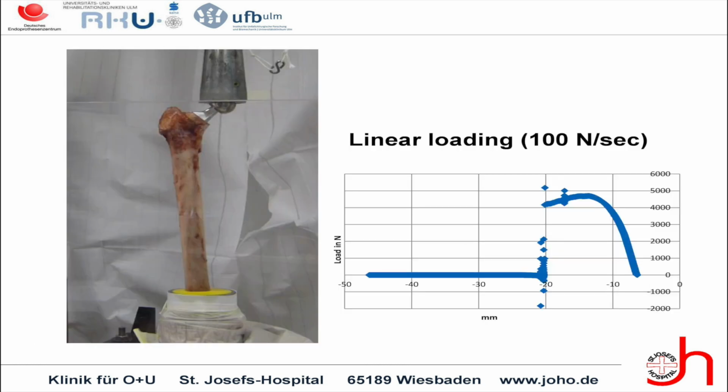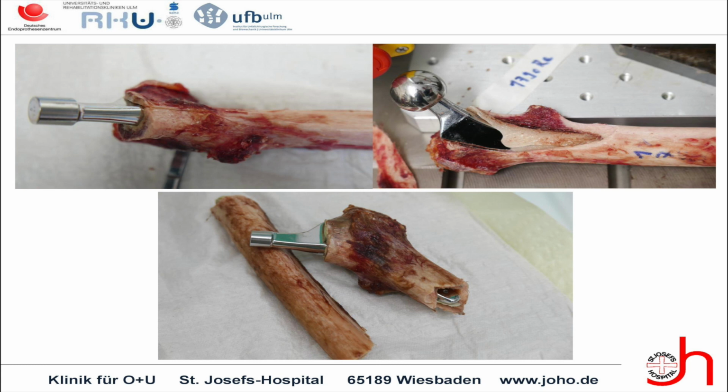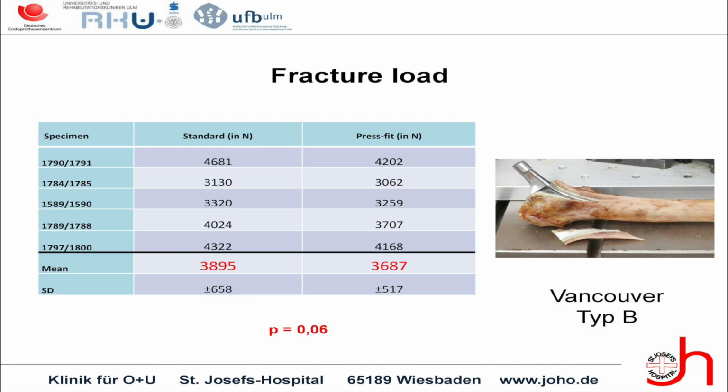Okay, and we also did the fracture. We tested the fracture load, as you can see, which was the maximum load applied until the fracture occurred. And these are the types of fractures we could produce. In all of those cases, it were Vancouver type B fractures, and you will see that the fracture load is actually not different in those groups. We have 3,895 Newton in the standard group and almost the same in the press-fit group. So no difference really. In all cases, we had a Vancouver type B fracture.